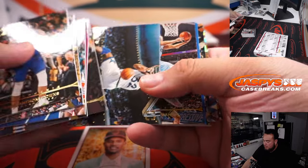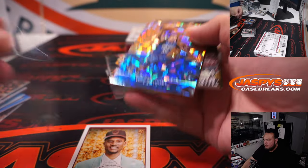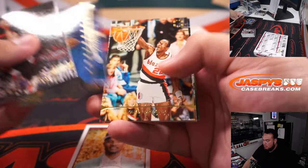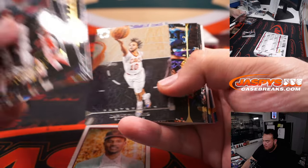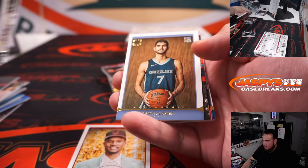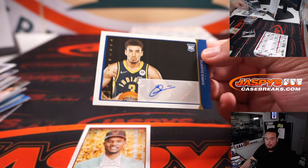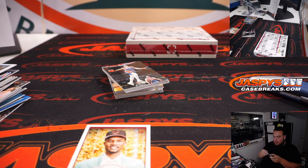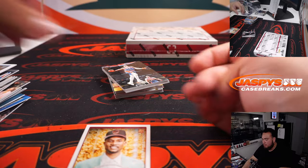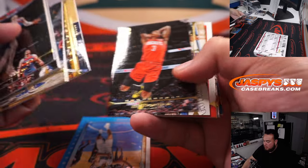Evan Mobley. And nice Cole Anthony to 75. Chris Duarte. Yeah, I must say, man, we're getting some really good autographs. The checklist must not be big for the rookies, right? Jalen Suggs rookie.